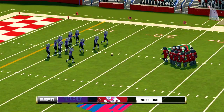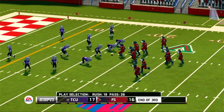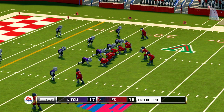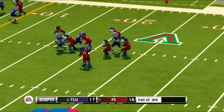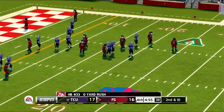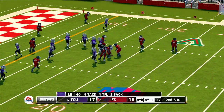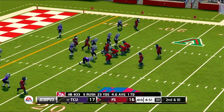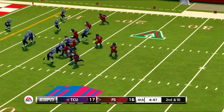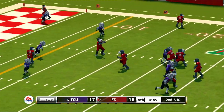Welcome back to the action. Fourth quarter. This one will decide it. Tight ball game through three. Four down. Key at 33. Straight up the middle, and he'll lose yardage. Makes it second and ten.